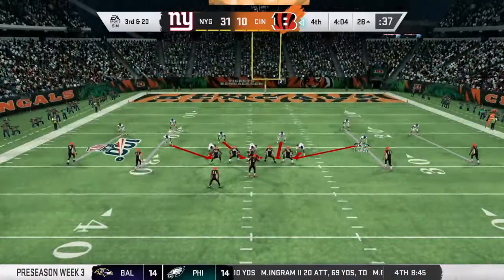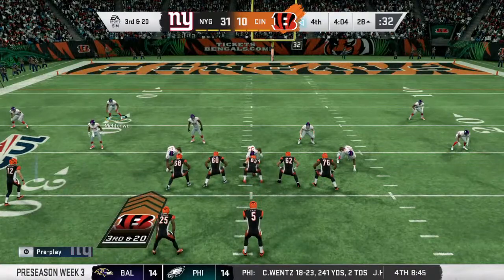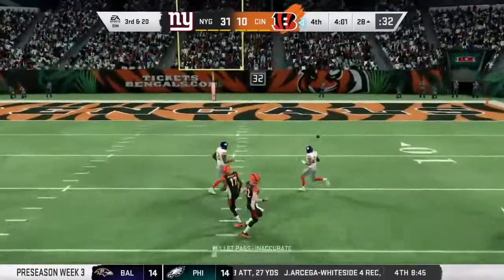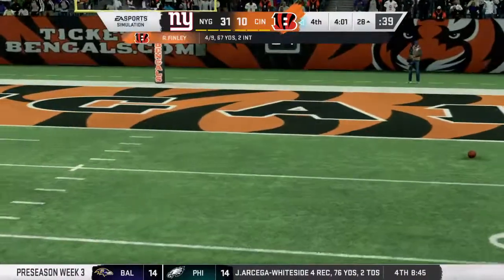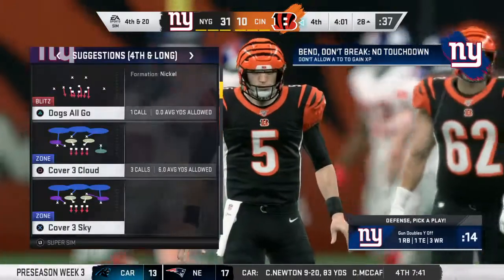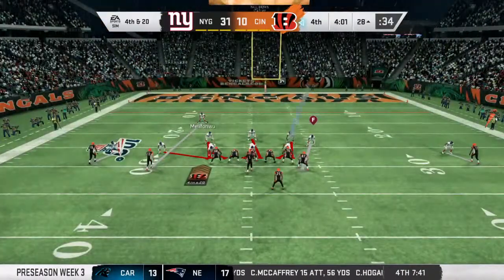And that takes us from 2nd to 3rd down. The chance of wasting this great starting field position, a real threat. This is 3rd and long. Throwing, Finley, and that will be incomplete. Just nothing there again. He's been sacked multiple times. We've seen the interceptions, of course. He's really been through the ringer, hasn't he?